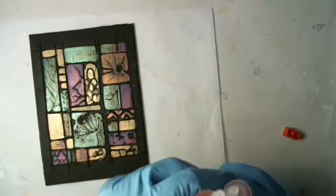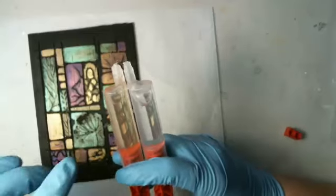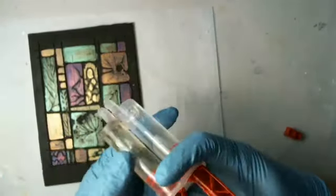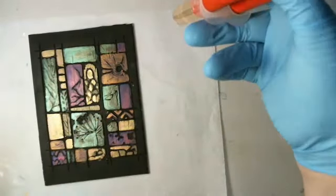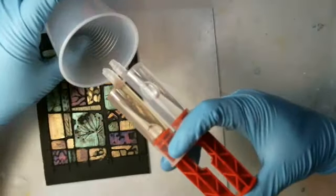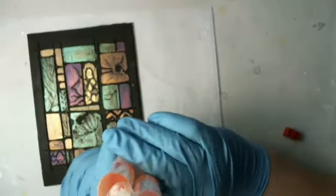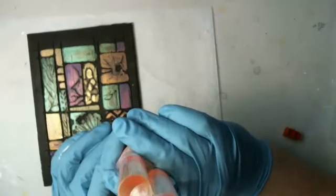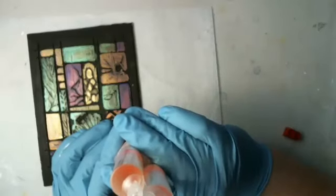What am I doing? If you're not familiar with it, I'm using resin. So this is a two-part resin epoxy. There's a hardener and then the resin is in here. Because it's in this lovely little medical experiment syringe, it will push out equal amounts of resin and hardener, so I don't have to do any measuring. So I'm just gonna try to get rid of some of this air that's in here.